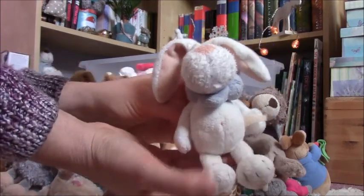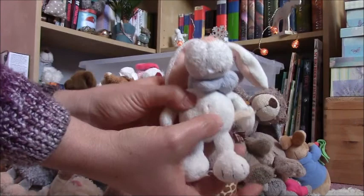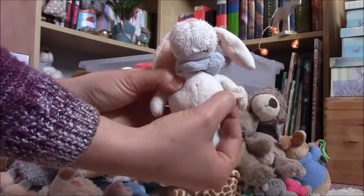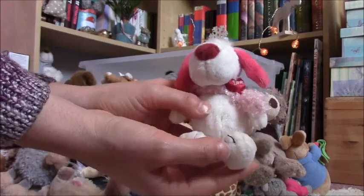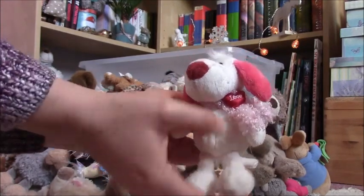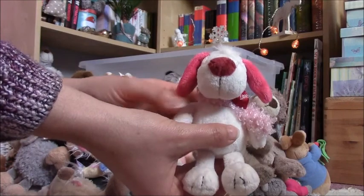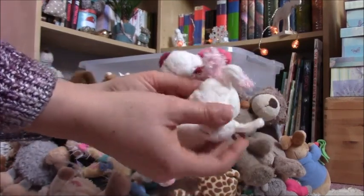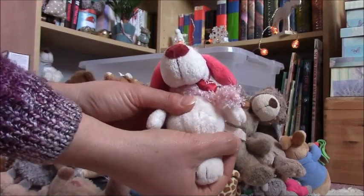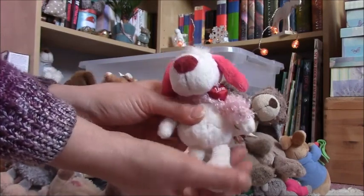This rabbit is quite old. It's a flea market find. You can see the Nici sign on it because it was washed a lot of times. Here's a little puppy. This one was a release for Valentine's Day. And I think it's very adorable. It's also an old one because you can't really see the tag on it.